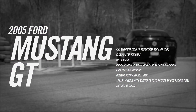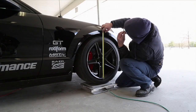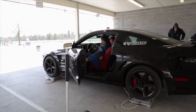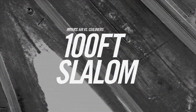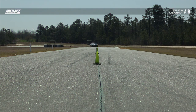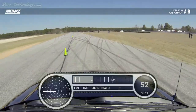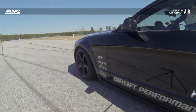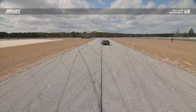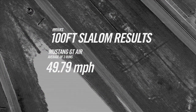Finally, the Mustang GT. Got a pretty big, heavy car, and it's still doing a really good job of transitioning the car back and forth, slicing right through the slaloms there. Very nice. The heavy Mustang flew through the slalom with an average speed of 49.79 miles per hour.